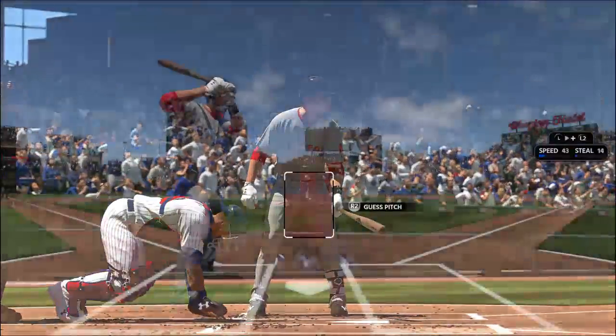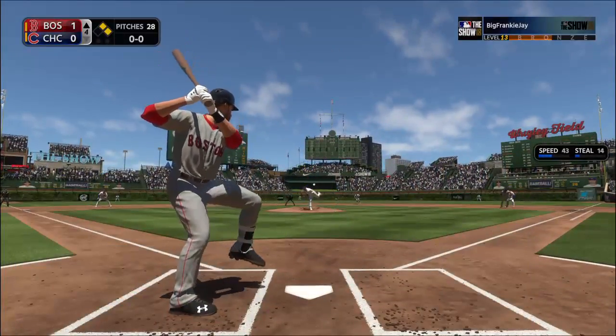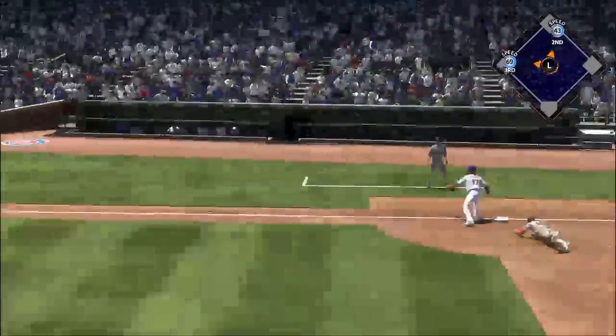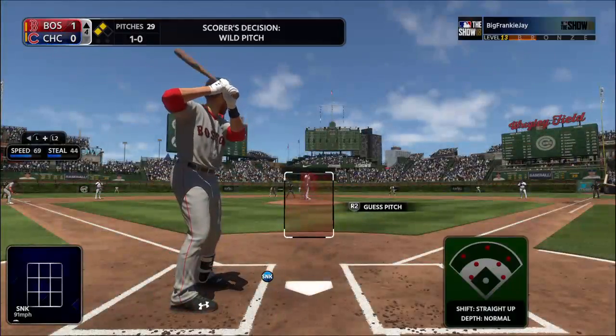Here's J.D. Martinez. 0 for 1 for him here in this one. Ready with the first pitch. Here it comes. Throw to third, and he is safe at third as he moves up on what's likely to be ruled a wild pitch.